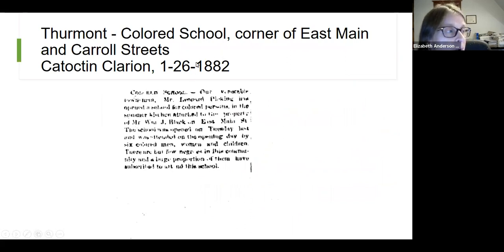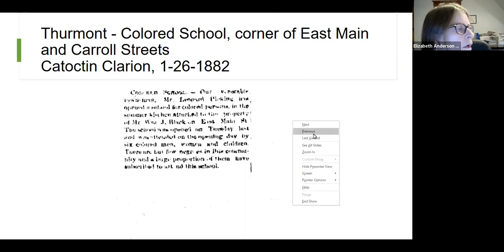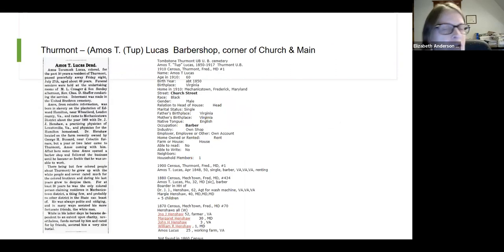In Thurmont we have found a colored school. Unfortunately, it's no longer extant, but at the corner of East Main and Carroll Streets, the Catoctin Clarion in 1882 talks about Mr. Leonard Picking, who has opened a school for colored persons on the property, in a building attached to the property of Mr. William J. Black of East Main Street. It says further that on their opening day they have quite a few colored men, women, and children who are coming to the school.